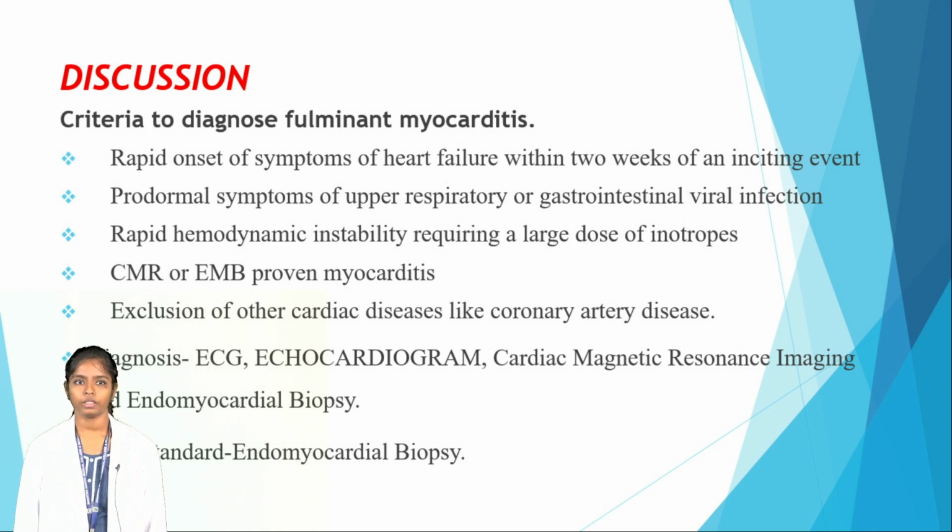Coming to the discussion part, the criteria to diagnose fulminant myocarditis are rapid onset of symptoms of heart failure within 2 weeks of an inciting event, prodromal symptoms of upper respiratory or gastrointestinal viral infection, rapid hemodynamic instability requiring a large dose of inotropes, CMR or EMB proven myocarditis, and exclusion of other cardiac diseases like coronary artery disease. So the diagnosis is mainly based on ECG findings, echocardiogram, cardiac magnetic resonance imaging and endomyocardial biopsy. Gold standard will be endomyocardial biopsy.